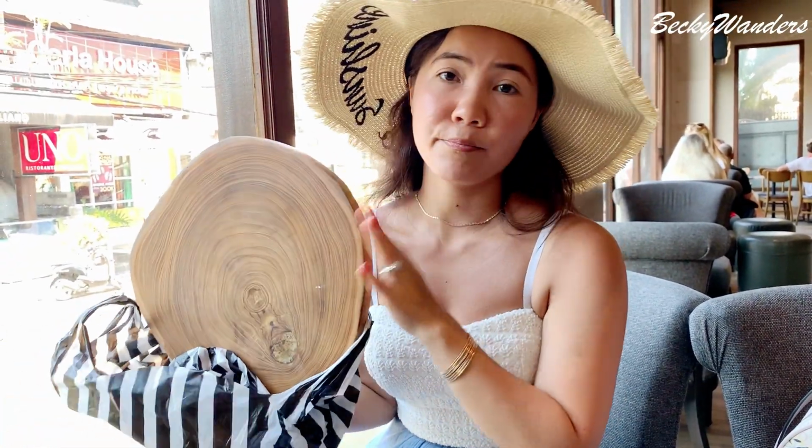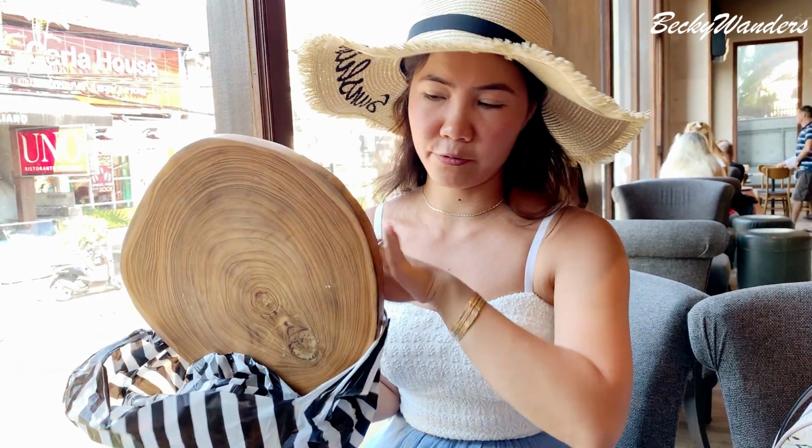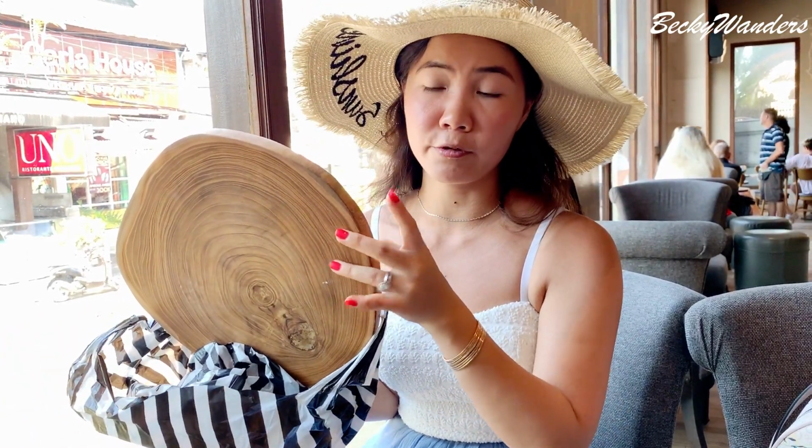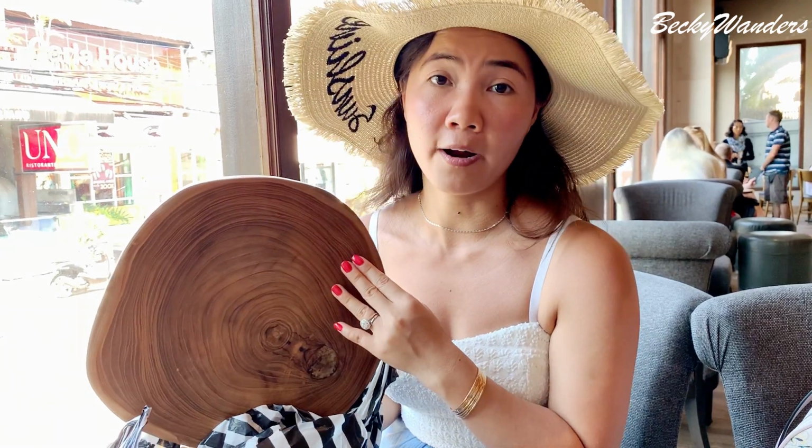This one right here is a cutting board. It's made out of wood. And mommy's been looking all over the place for this. Just real wood, solid wood. Yeah. So the guy asked for 350 and I got it for 100.